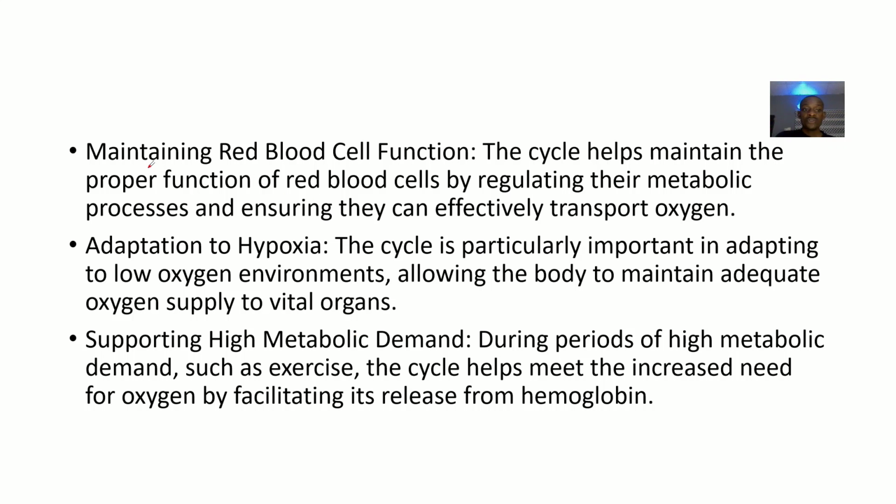Then it also maintains red blood cell function. The cycle helps to maintain the proper function of red blood cells by regulating their metabolic processes and ensuring that they effectively transport oxygen. Then adaptation to hypoxia, that's when oxygen supply is low. The cycle is particularly important in adapting to low oxygen environments, allowing the body to maintain adequate oxygen supply to vital organs. So basically, when oxygen is reduced, some organs are not vital. Their oxygen supply can be cut to supply other vital organs like the kidneys, the heart, the brain.